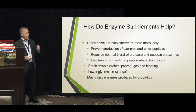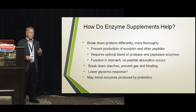You're just enhancing your own digestive process. Nothing magical about it. The science is well known behind it. So some of the things we see that you can discernibly and visibly notice with a good enzyme product, if you're breaking down the starches, you don't have as much gassiness and bloating.